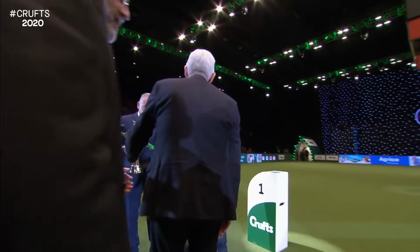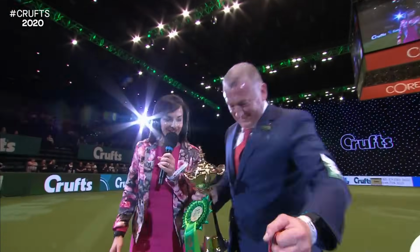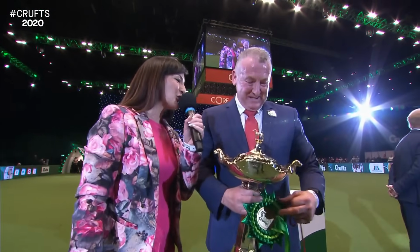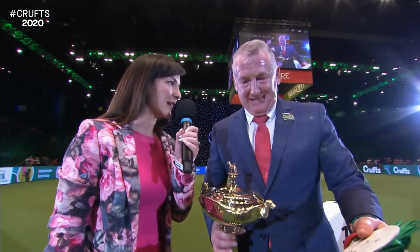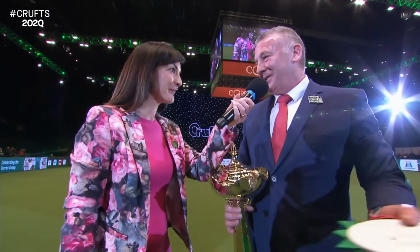Thanks, Kim. Let's have a quick word with our Terrier Group winning handler here. I believe this is Pixie. That's correct, yes, Pixie. And you've gone very close to winning groups at Crufts before. Is this your first group? We won it with a Fox Terrier in 2006, but this is the first time with a Kerry.